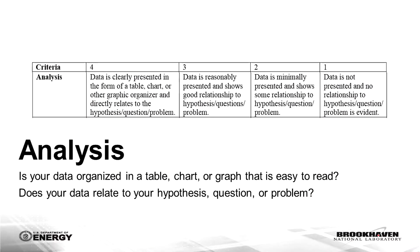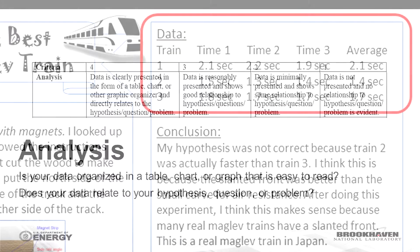Analysis. Data should be presented clearly in tables, charts, or graphs so that it can easily be read by a judge. These graphics must also make it obvious to a judge that the student repeated the experiment enough times. It is also important that the data relates back to the hypothesis, question, or problem. If there is well-organized data, but it does not provide information needed to answer the question listed on the project, points will be lost in this category.